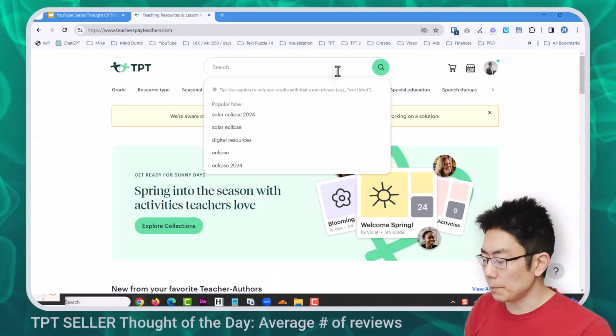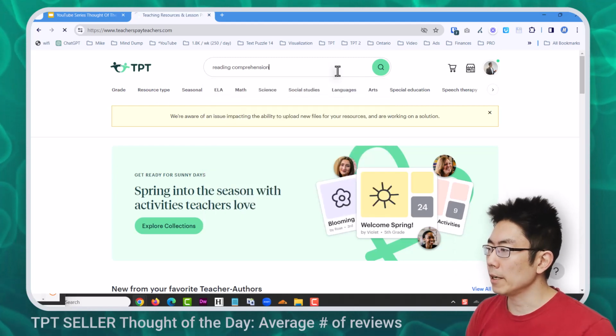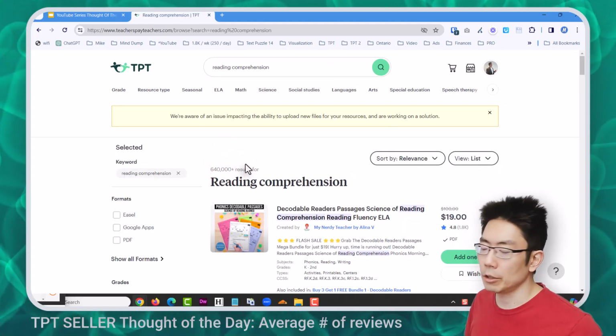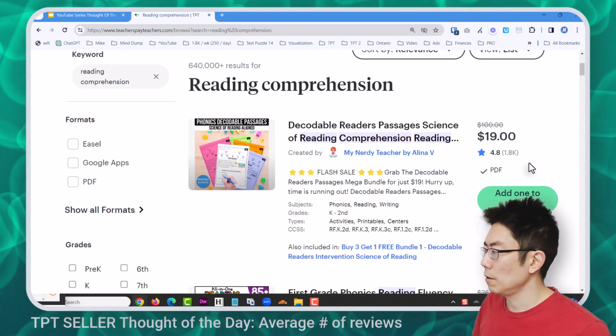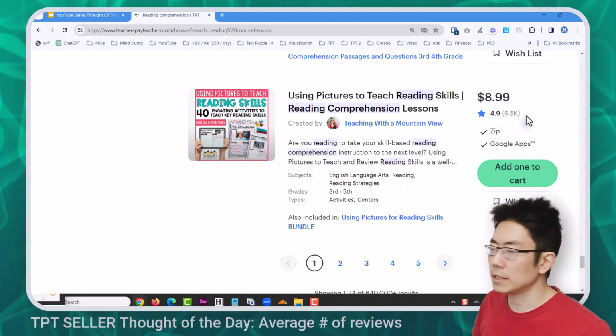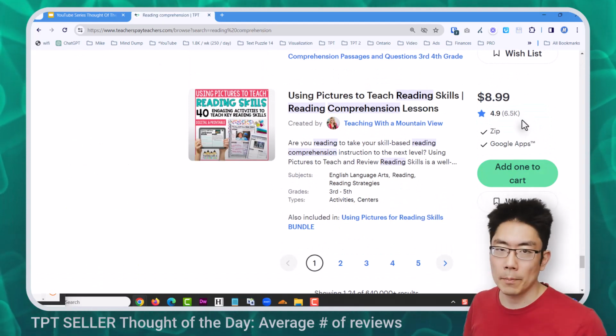Normally, if I'm searching up a keyword, I might type something like reading comprehension. I see 640,000 results. I think I'll never rank for this. The first result has 1.8 thousand reviews. The last result has 6.5 thousand reviews. This is too competitive for me to rank for.